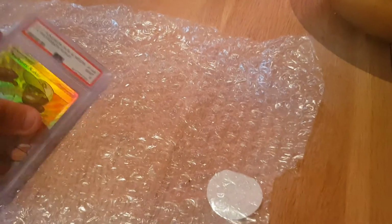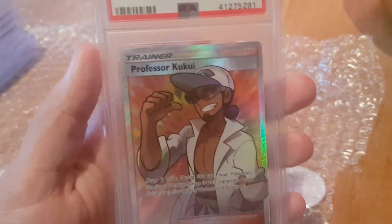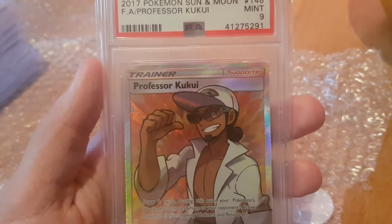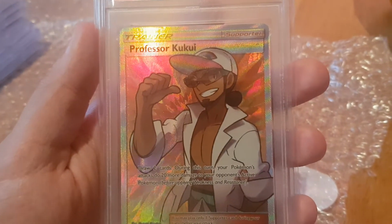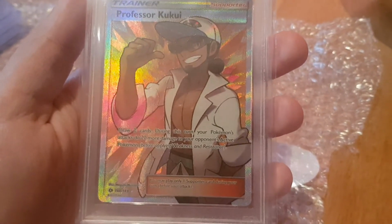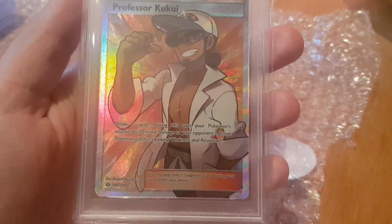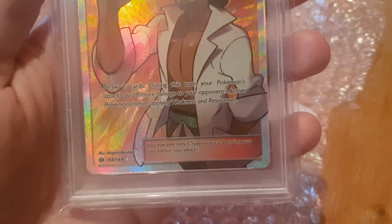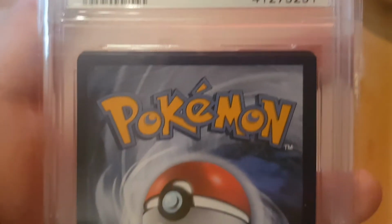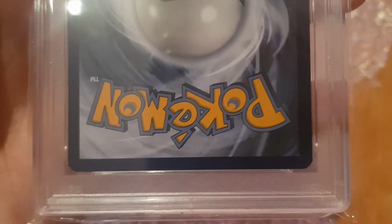And then finally, we've got the Professor. I can never say this. Professor Kukui? Who knows? That's a 9 as well. That is, again, sort of what I was on about with Solgaleo. I think most of these are pretty much the same. They were lying around from box pulls or something like that. And I thought, am I ever going to sell these singles? Absolutely not. So I may as well just sell them as singles, PSA graded. Which is kind of that. I can see why it's not got a 10 though, obviously just due to the edge wear, but oh well.